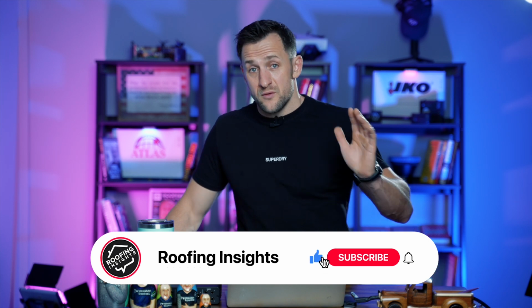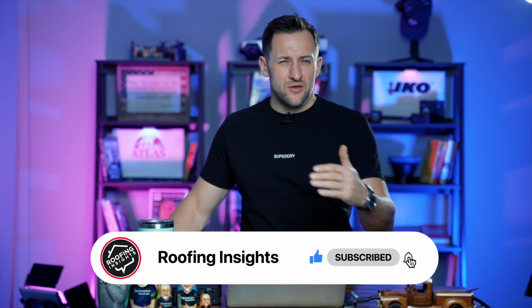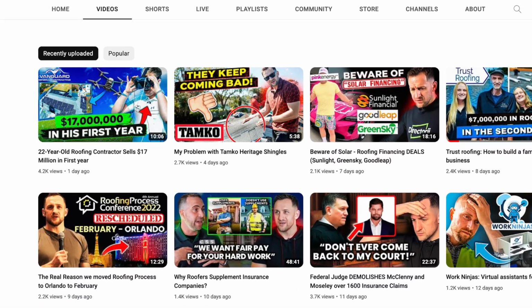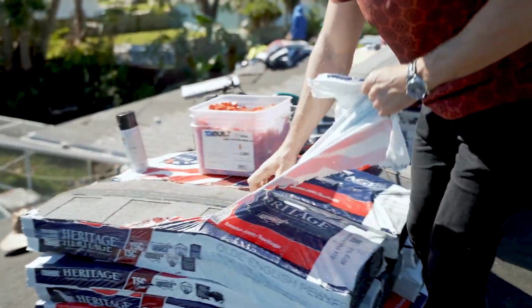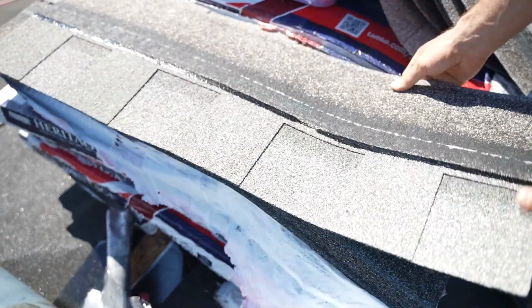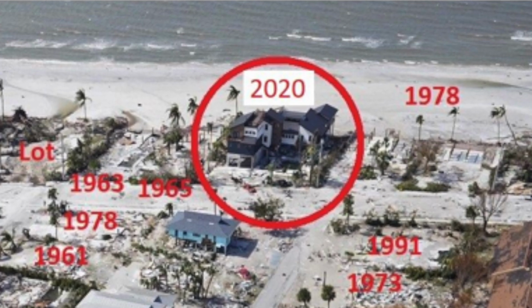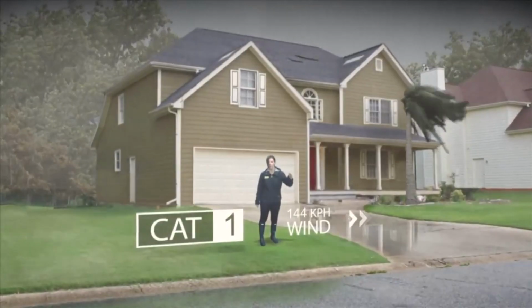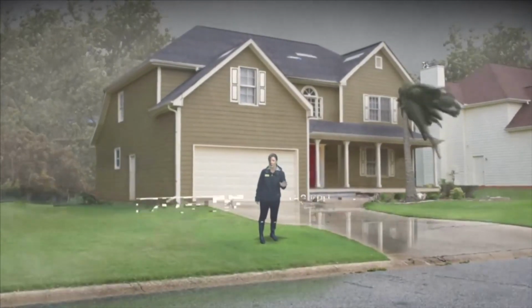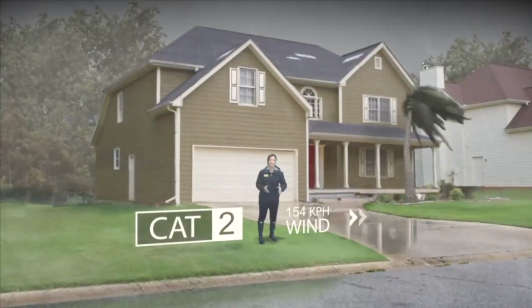Here's the interesting observation that I want to leave with you guys, and I want you to comment, what do you think about it? We actually did a review of TAMKO shingles on a roof in Florida in an area that was damaged by Ian. I want you to think about it. We do have better products. If you look at the picture, you will see the difference between a good roof and a bad roof. On paper though, both products will look the same. On paper, they both will withstand 130 mile per hour winds.